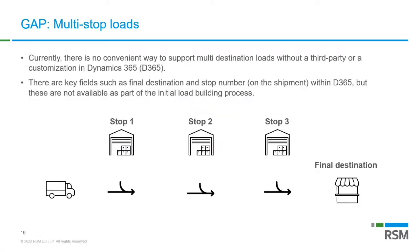So next slide. One of the main gaps that we see is on multi-stop loads. Currently, there's no real convenient way to support multi-destination loads without a third party or a customization within D365. The fields are there, so there's a stop number on shipments as well as final destination fields. However, they require manual entry. So unless this is customized or integrated via a third party, it's very difficult to solution for multi-stop loads. As you see here on the bottom, we have a load stopping in multiple locations to eventually get to its final destination.